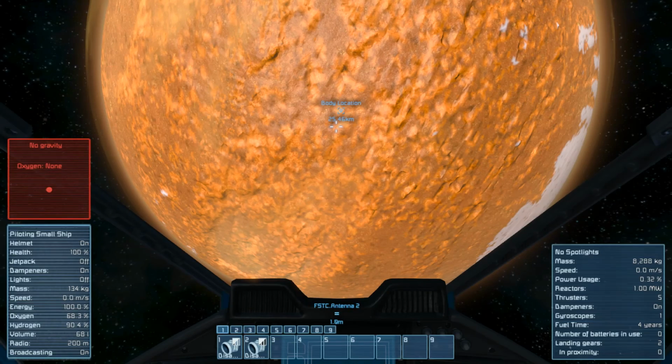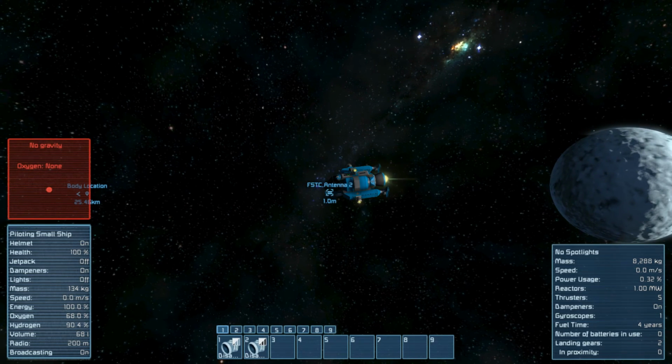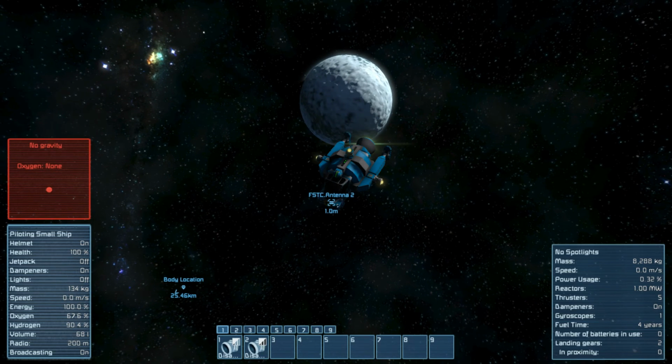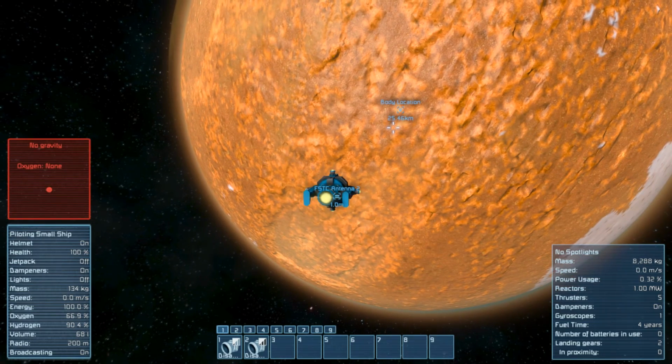63.14%. So we could land and easily land, might even be able to take off again if we really squeeze out every tiny bit of hydrogen fuel. Definitely easily get to the moon. That's a 10-minute journey, so I won't bother, but easily get to that moon. Moons have like no gravity, so they're super easy to fly around in a hydrogen ship.